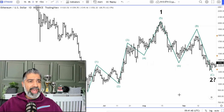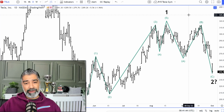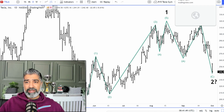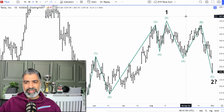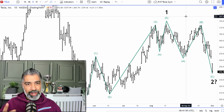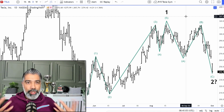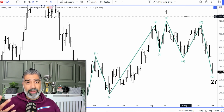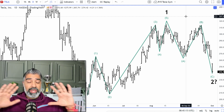So this is an Ethereum price chart. This is a Tesla price chart of recent data, pretty much from June till now. Do you see something in common? Ethereum, Tesla. The common thing is crowd psychology. Who is buying the shares and who is buying the underlying token? It's humans. And crowd psychology tends to play out. And the real thing you want to take away from today is 5s and 3s. And if you can see what I'm about to show you, it will blow your mind.